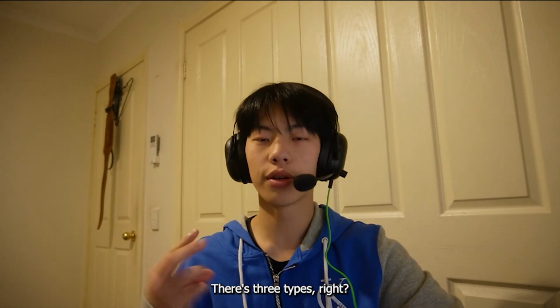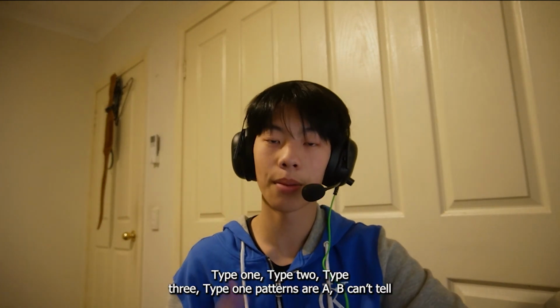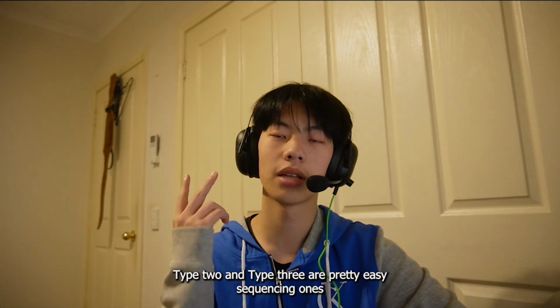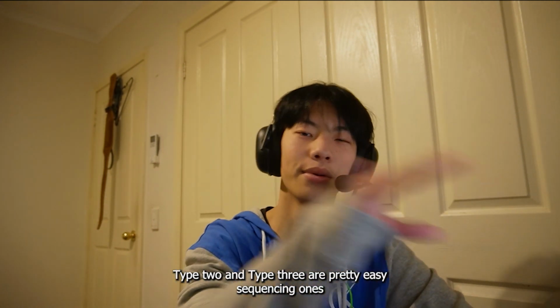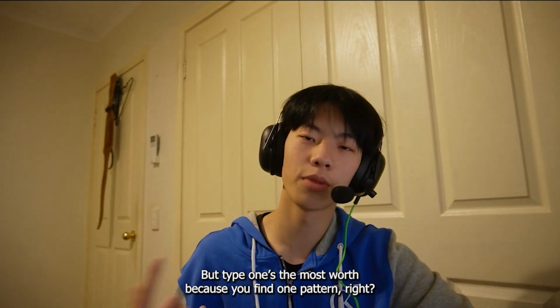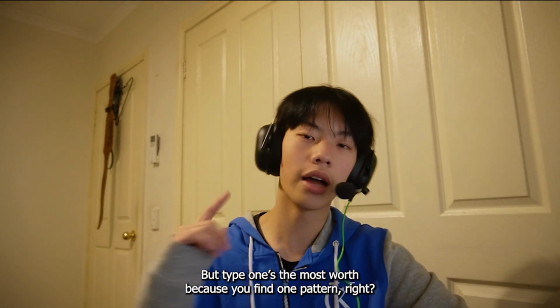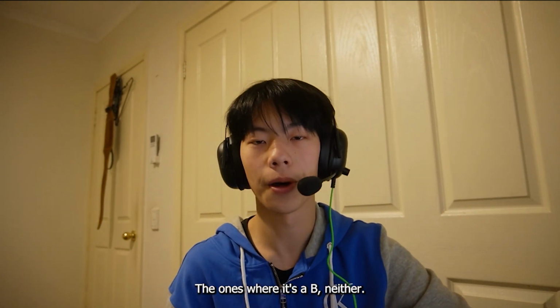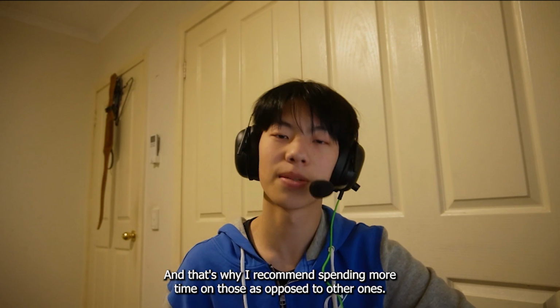Recognizing patterns. There's 3 types, right? Type 1, type 2, type 3. Type 1 patterns are A, B, neither. Type 2 and type 3 are pretty easy sequencing ones, and matching ones you should be able to get. But type 1 is the most worth it because you find one pattern, right, and you can answer 5 questions, the ones where it's A, B, neither. And that's why I'd recommend spending more time on those as opposed to other ones.